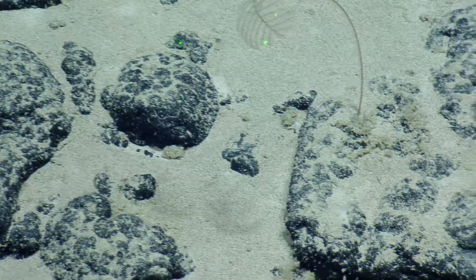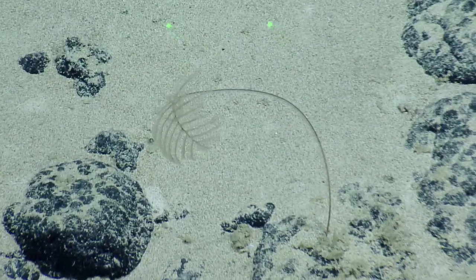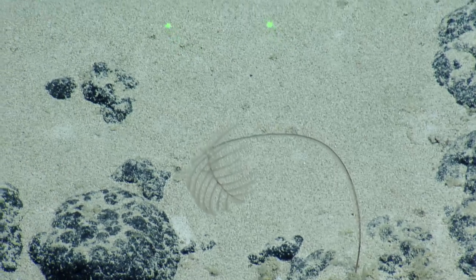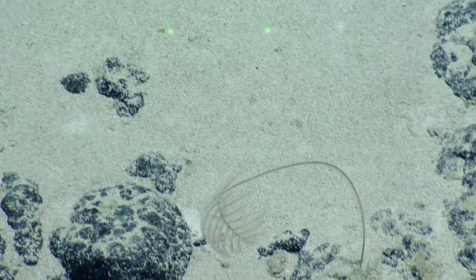Another black coral, maybe? Yeah, it was. Yes. I'm going to do the no-no thing and tilt the camera while I'm zoomed in. Oh, that's pretty smooth, actually.